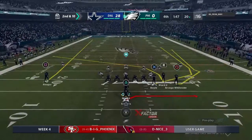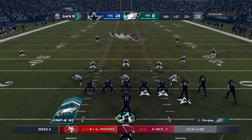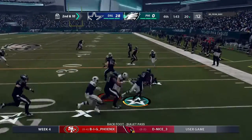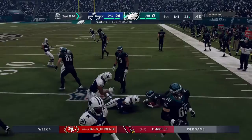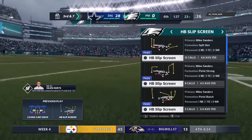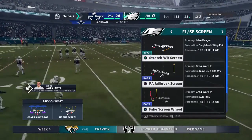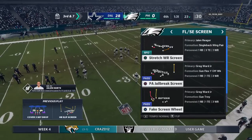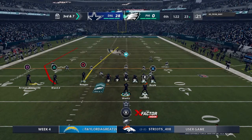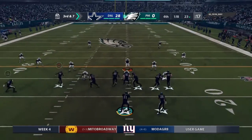After the incompletion, here's 2nd and 10 from the 20. Throwing is Wentz. They'll try and set up the screen. It's complete. And he'll be tackled at the 23 after a gain of 3. One thing I think that's safe to say defensively, the tackling's been really good. And because of that, it's been very, very hard for them to move the ball because you're not getting the benefits of run after catch. They're tackling them almost on the spot. That means you have to run extra plays, harder to move it.